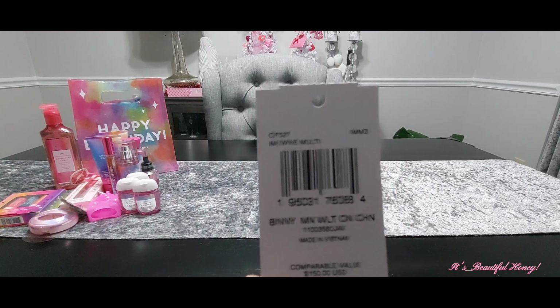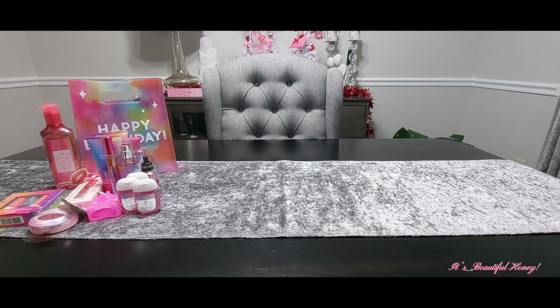And again, this is another one of those Coach items that I really wasn't fond of until I saw her things. And I kind of like them now. So they're on sale and a lot of them are sold out for those of you that may be wanting to get them. But this is how it's made.